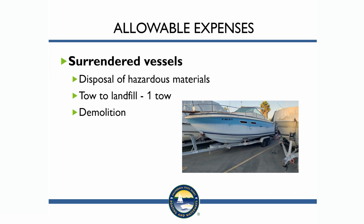It is important to note that the grant will only reimburse for towing from your possession to the landfill. If you authorize additional tows to retrieve a vessel that's going to be surrendered, the grant will not pay for those tows unless you receive prior written approval.